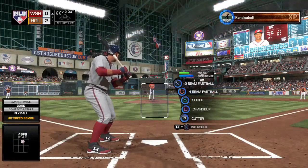And here now is Willians Astudillo. Designated hitter, strikeout victim twice in this one.